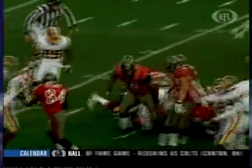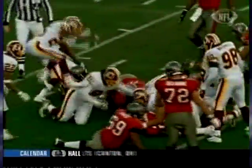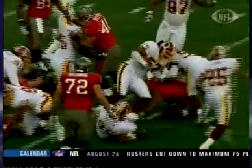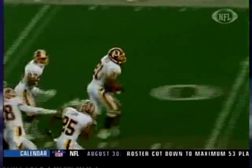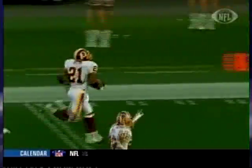Hand off to Williams, hit at the line of scrimmage and taken down. Fumble on the play, and the Redskins say they've got it. Marcus Washington loses it. Walt Harris, no, it's Sean Taylor's got it, and he's off to the races again. 15, 10, 5. There are no flags. Touchdown, Sean Taylor. How about that? He's unbelievable, isn't he?